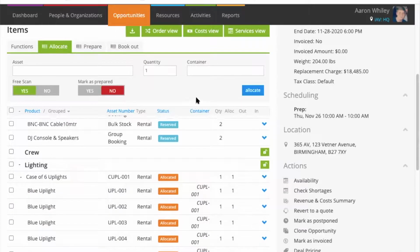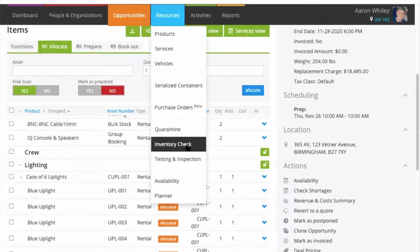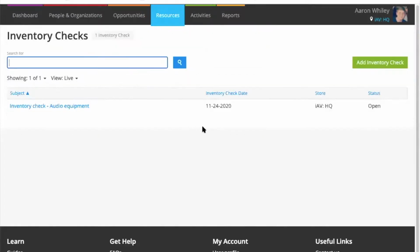That's pretty much everything in terms of serialized containers. What I want to show you next is inventory count. Inventory count can be found within resources, and we can go into inventory check here. Inventory check is called stock check in the UK and Australia, so if I ever refer to anything as a stock check, it's an inventory check. This can be used to identify discrepancies within your system. As an example, the system may think that we have 9 of a product, but in reality we only have 7 available. This inventory check allows us to go through everything in our warehouse and make sure that the system figures are exactly what we have available.